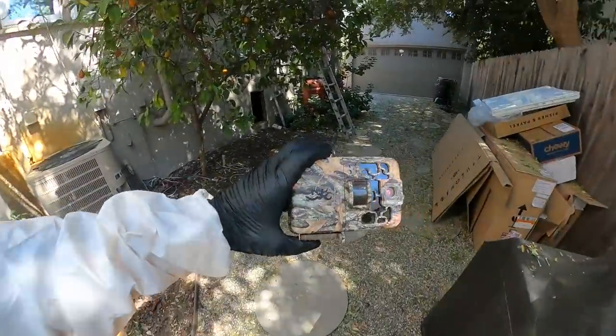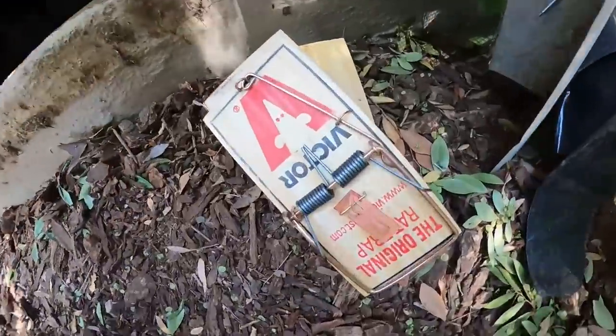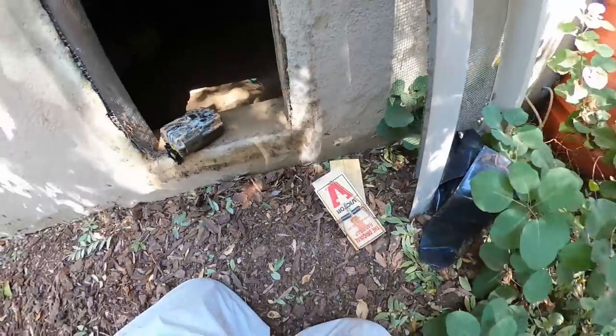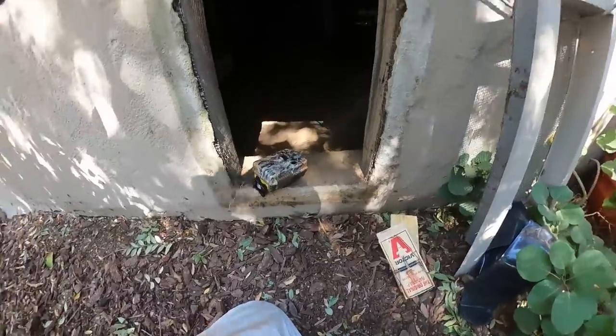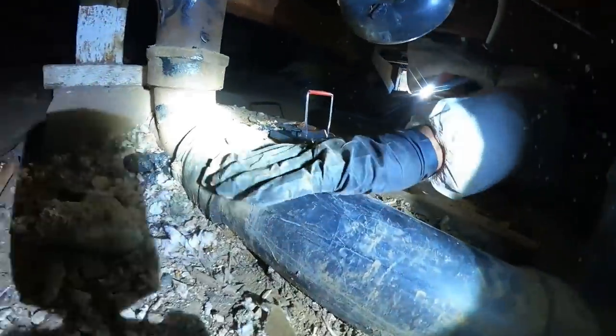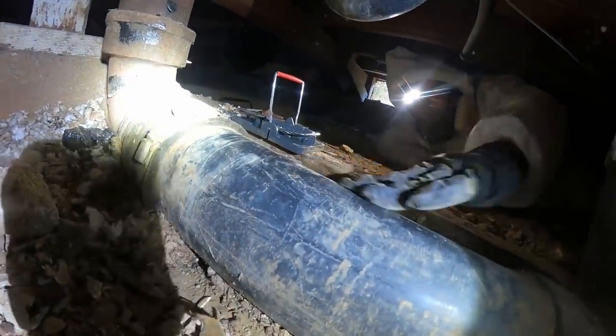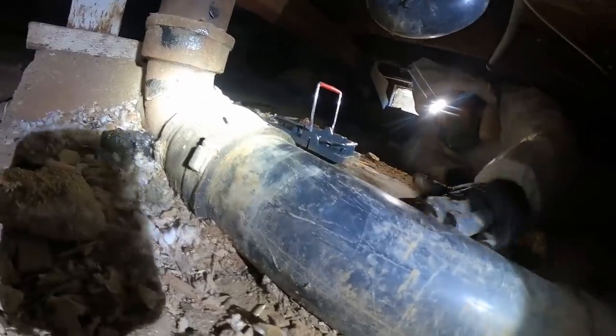All right, guys, we're gonna go back under. I'm gonna put this trail cam underneath the crawl space for the night. We're gonna set a bunch of traps and see if we can get any activity in the camera and the traps, especially since she's hearing it down below in the tub area. All right, guys, so we're cleaning the pipe here. I'm gonna try to put a sticky glue trap on top of that, because we know that they're utilizing this.